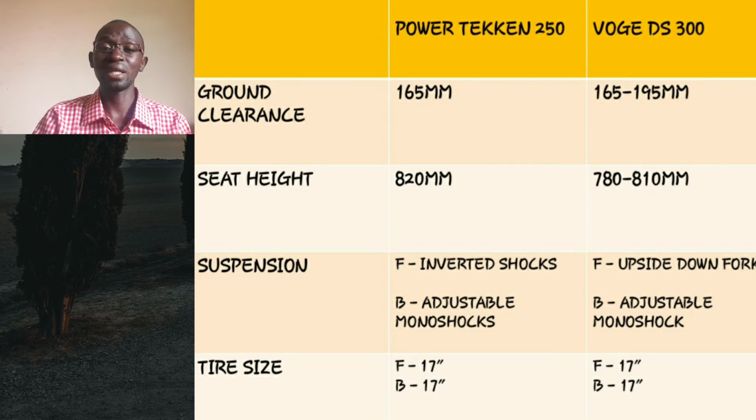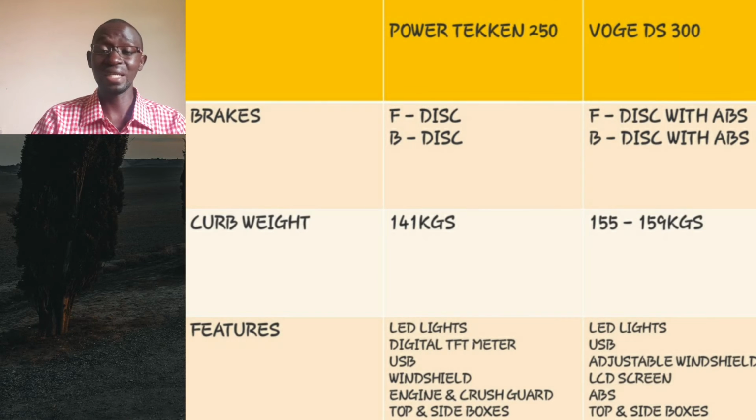As for braking, the Power Taken gets discs at both the front and back, but ABS is not available at all, which is a bit disappointing. But for the price of the bike, it's not too bad. Again, this is another area where they did a bit of cost cutting to try and keep the price a bit lower. ABS is very important and in fact can save a rider's life.